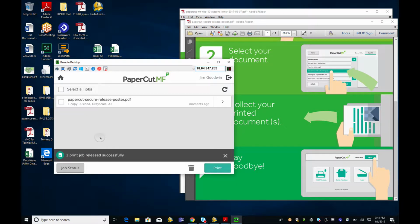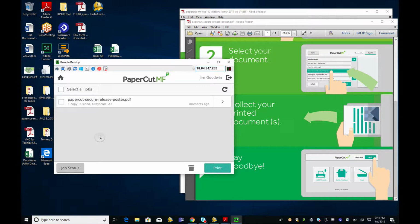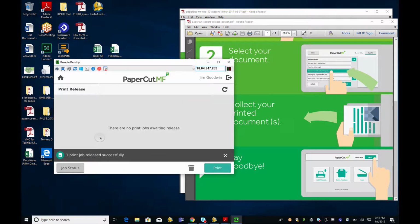I have letter size paper in the copier, so as you can hear, it's printing. Now I'll select my ledger size document and I'll print it. It releases, it's no longer on the screen, but we don't hear the copier doing anything. That's because there is no ledger paper loaded.